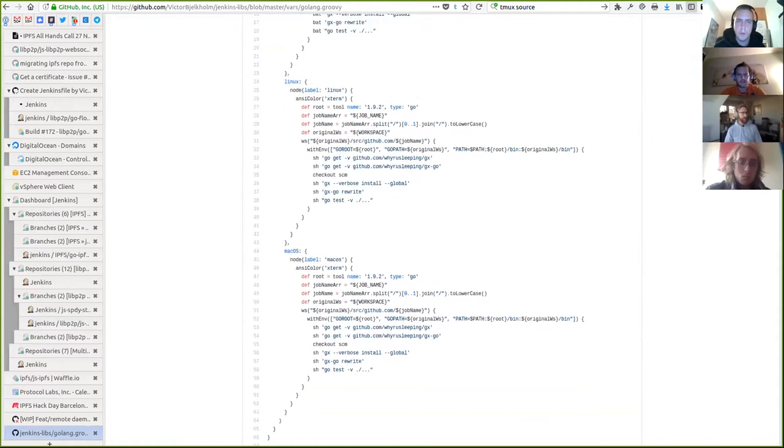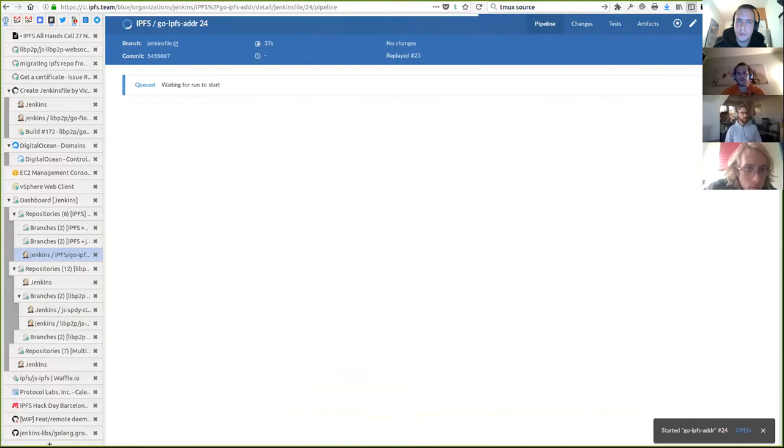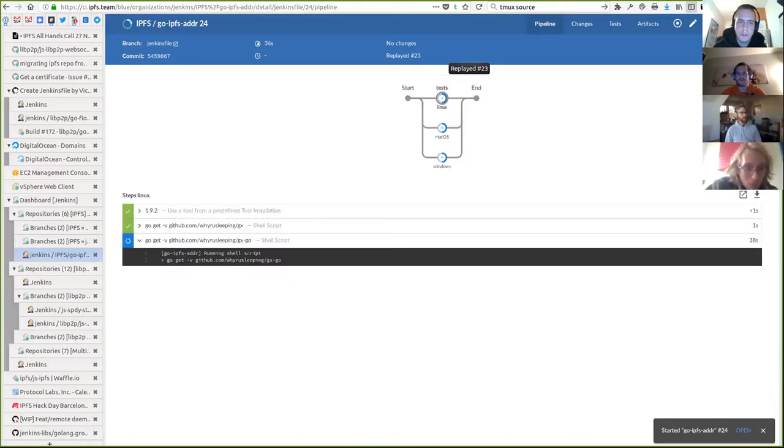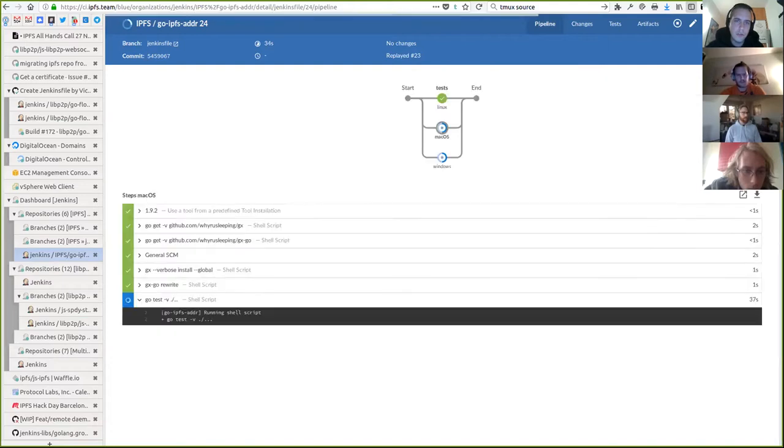But the same principle, we have a bunch of OSs, a Golang version, and then we run through installing DX, DXGo, checking out the code, installing dependencies, rewriting, and then testing. This, for example, is Go IPFS Address. It's a lot faster, it takes like 2 minutes. So hopefully, if the demo gods are on my side, we can replay those and see it testing on all the OSs at the same time, so we don't have to wait. The Linux version completed in 30 seconds, more or less.